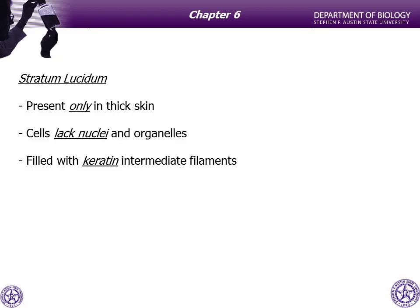And remember, keratin is a type of intermediate filament. Now, intermediate filaments, that's one of three types of what molecules present in a cell? What category would you put that in? Somebody said it. Cytoskeleton. So keratin intermediate filaments are a cytoskeletal component, along with microfilaments, and what's the biggest one? Microtubules. Those are your three cytoskeletal elements.